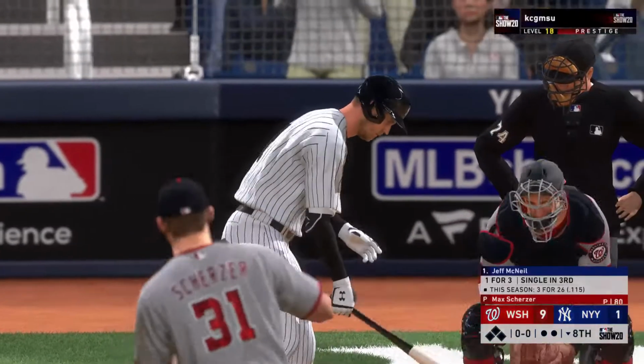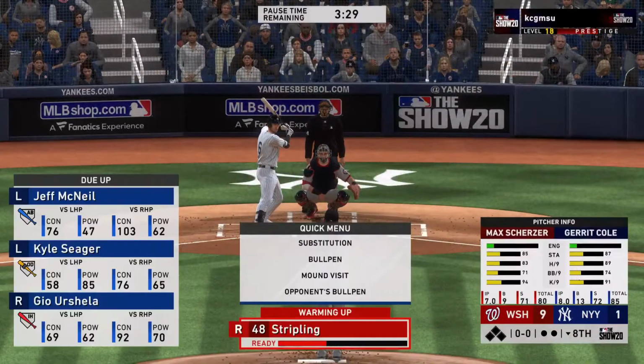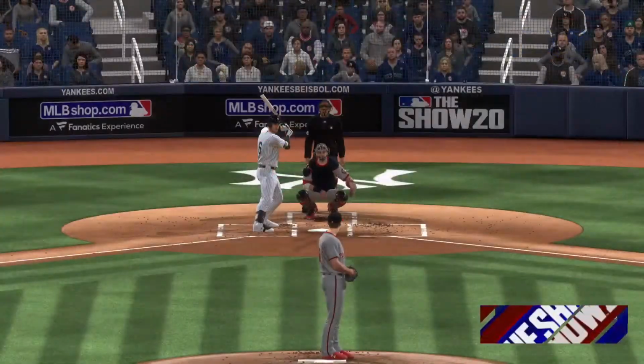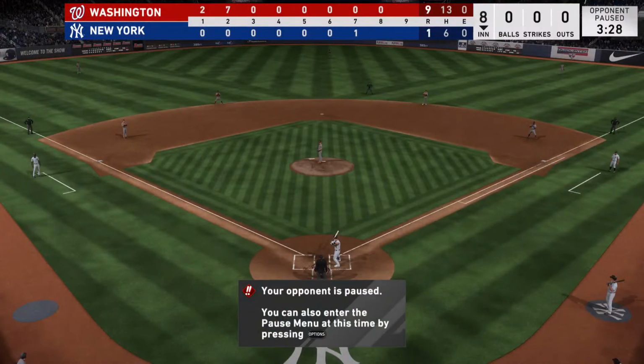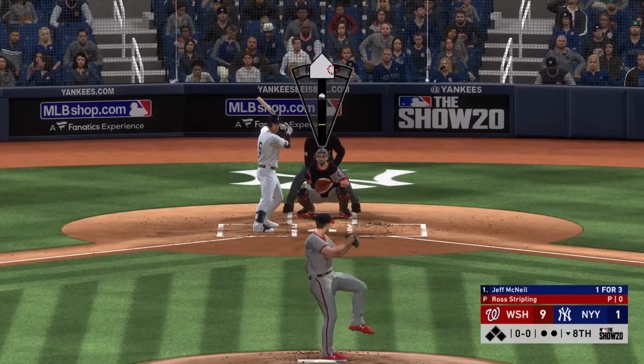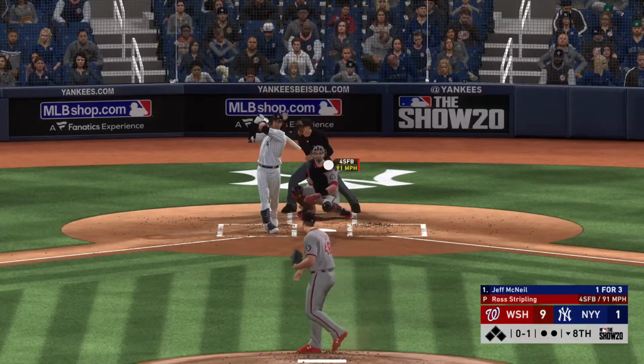Ready to go for the last half of the inning, and set to go is the second baseman, Jeff McNeil, the second baseman, number 6. Ross Stripling is on to pitch out of the bullpen in the bottom half of the 8th. Number 48. First pitch of the at-bat on its way. Starts him with a good rising fastball there for strike 1.